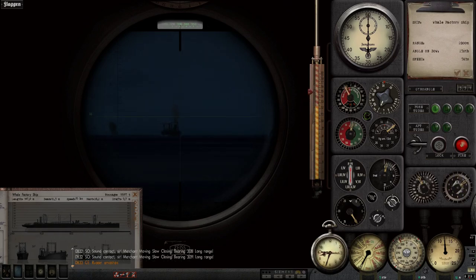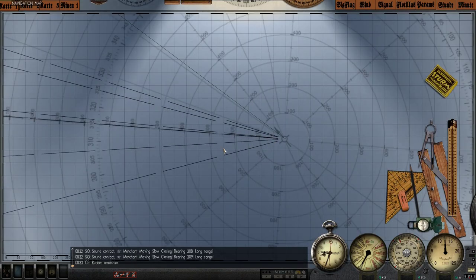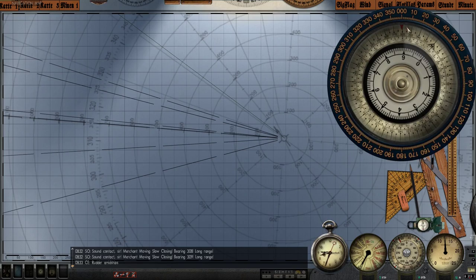Yeah, they are obviously, oh yeah, they're changing the course again. Oh my god, that brings me directly into the convoy.